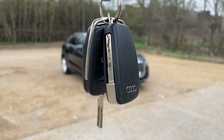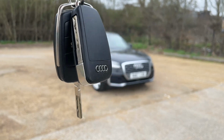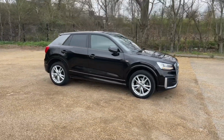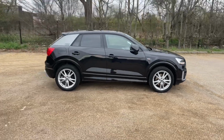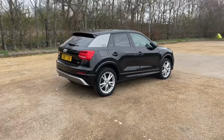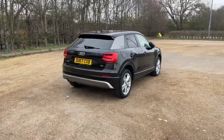Here are the Audi approved Audi Q2 S line. This Q2 S line features the 1.6 TDI diesel engine producing 116 brake horsepower. That's combined with an S tronic automatic gearbox to give you a smooth, responsive drive on the road.